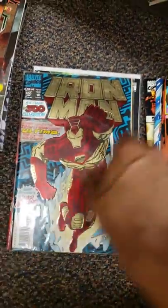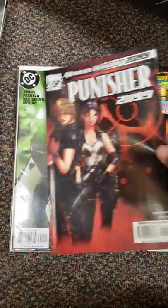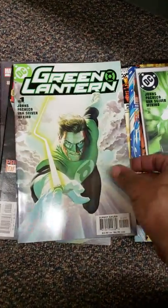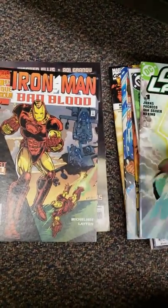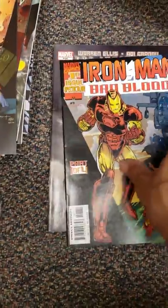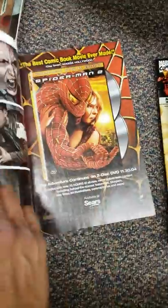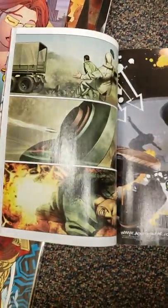That's kind of cool. Iron Man 300, that's cool. Punisher 299. Green Lantern. I always like that Green Lantern number one cover, with the Alex Ross painting on it. Iron Man, Bad Blood. This is the artwork inside, not bad. And Invincible Iron Man number one. Here's nice artwork inside. Really cool.